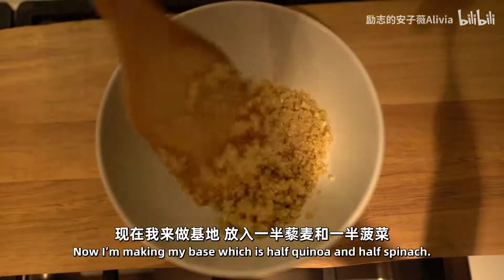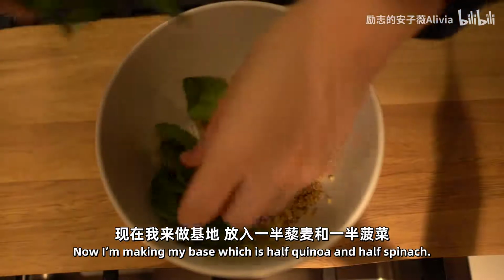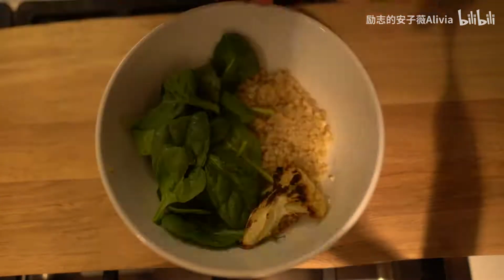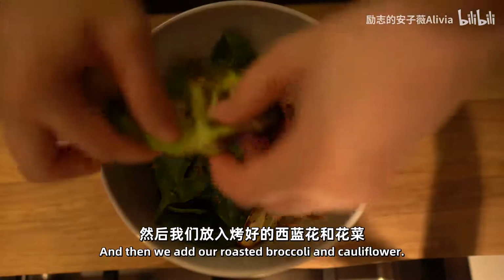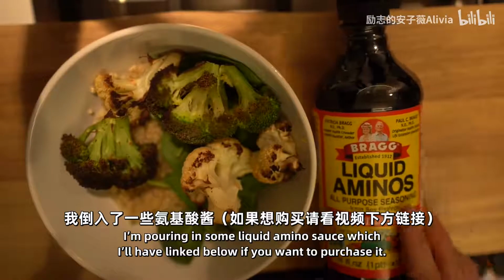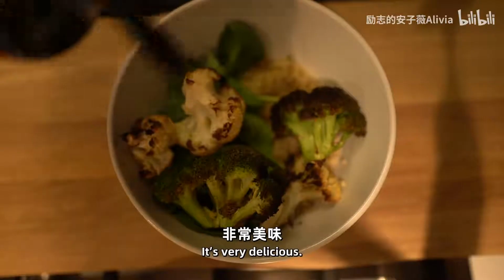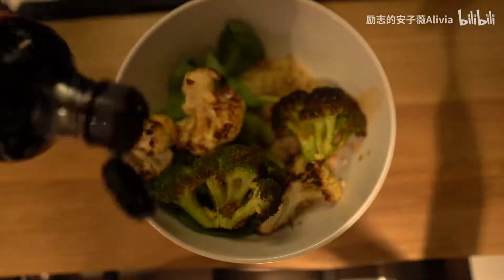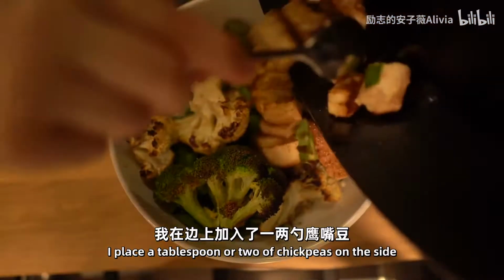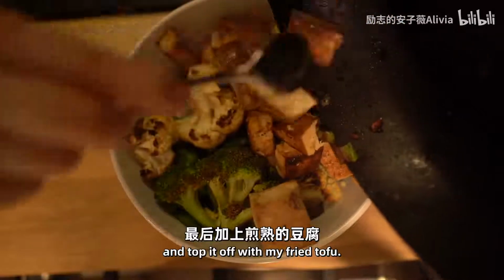Now I'm making my base, which is half quinoa and half spinach. And then we add our roasted broccoli and cauliflower. I'm pouring in some liquid amino sauce, which I'll have linked below if you want to purchase it. It's very delicious. I place a tablespoon or 2 of chickpeas on the side and top it off with my fried tofu.